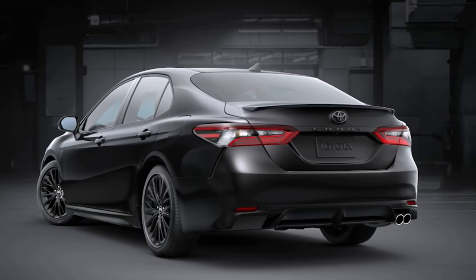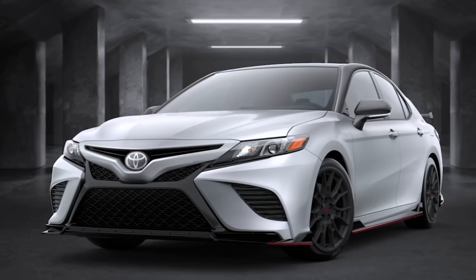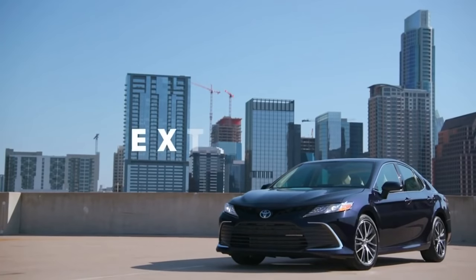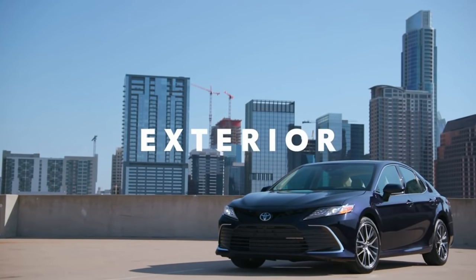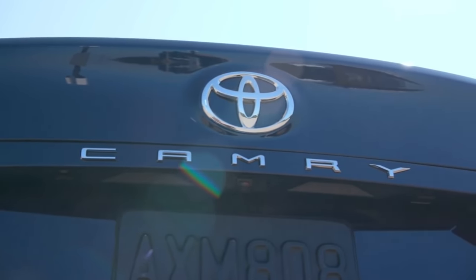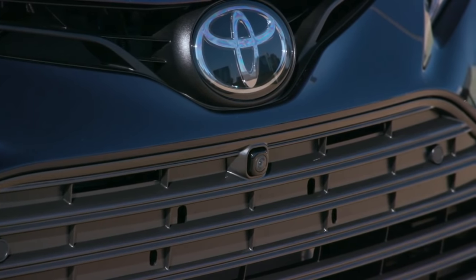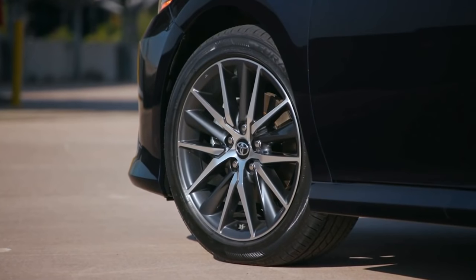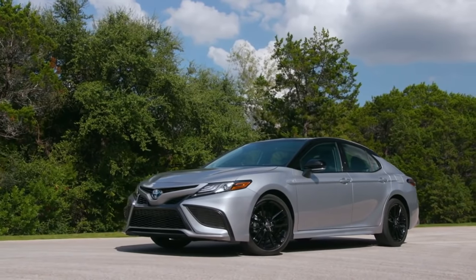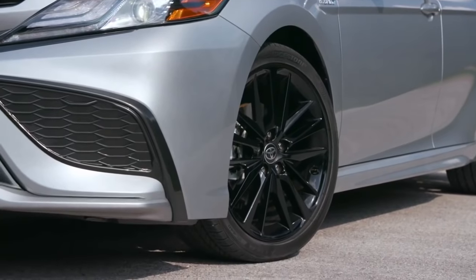SE Nightshade elevates the vibe with a range of black exterior accents, while the aggressive TRD trim amps up the performance both mechanically and visually. Camry's empowered styling matches its performance with an adventurous look that expresses its fun-to-drive character. This year, LE and XLE grades feature a revised front fascia shape and grille design, as well as new wheel designs on the gas and all-wheel drive grades. While SE and XSE grades also receive a new lower fascia shape, new honeycomb grille, and wheel updates.